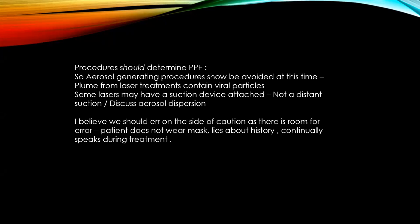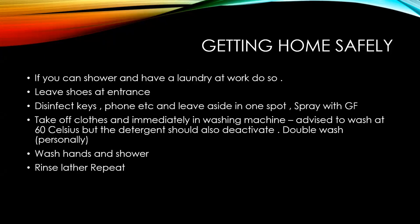Hardly any, so they weren't protecting each other. So it's something to think about. Okay, getting home safely. Everyone's worried, a daily worry every day. For me, I miss just coming home and randomly hugging my children, even though I worked in a high-risk environment and I probably had all this gunk on me, thinking, what was I doing before?